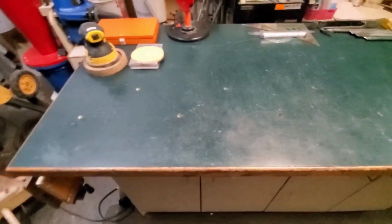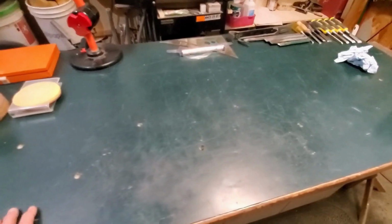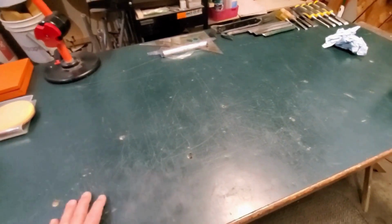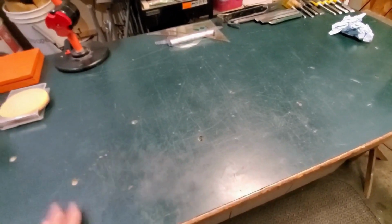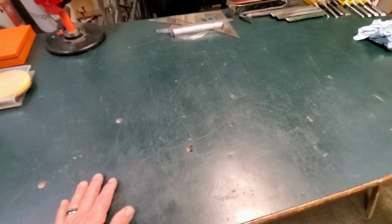This is my workbench that isn't your typical workbench. This is actually a tabletop that I got from work, and I'm utilizing it as a workbench in here. And I really like this because it's got a hard formica on here. I can paint on this, I can glue on it, nothing sticks to it. It cleans up really well. I can scrape off the paint or any kind of glue that gets on here, so I don't have to worry about that.